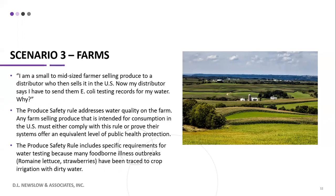We have had, again, many foodborne illness outbreaks recently traced to crop irrigation with dirty water. The strawberry outbreak really hit close to home for me because it was frozen strawberries, IQF, individually quick frozen. It was an issue with water quality on the farms, and there was a hepatitis A outbreak on these strawberries. I make smoothies all the time, and I take frozen strawberries and put them in the blender and blend them up. I don't cook them at all. And I thought, oh my goodness, if I had eaten those strawberries, I could have hepatitis A right now. That was really a wake-up call for me.